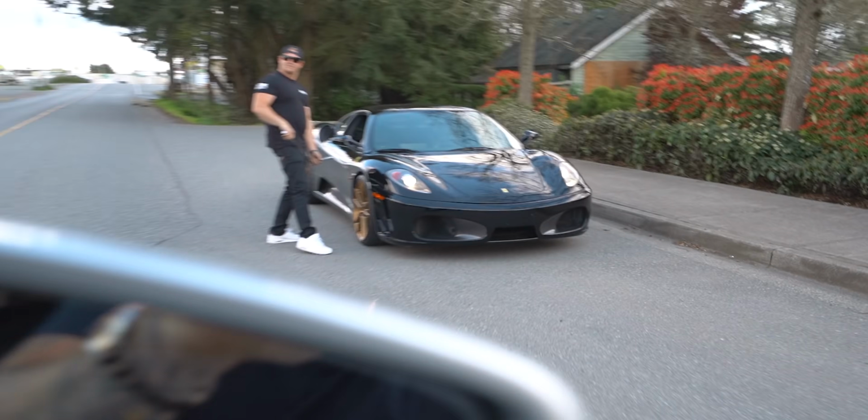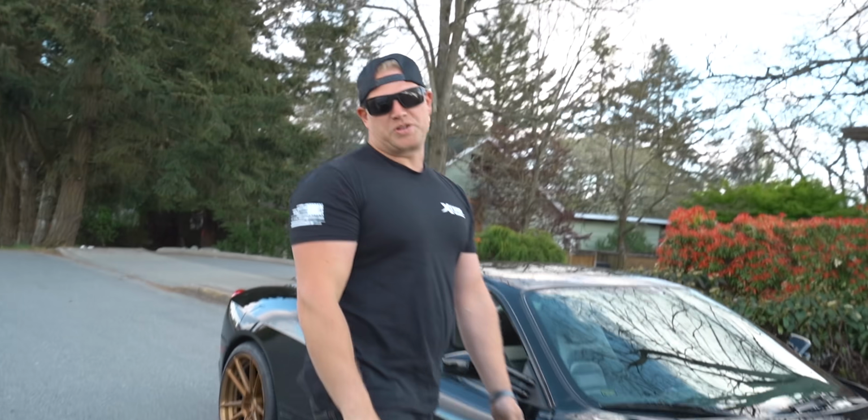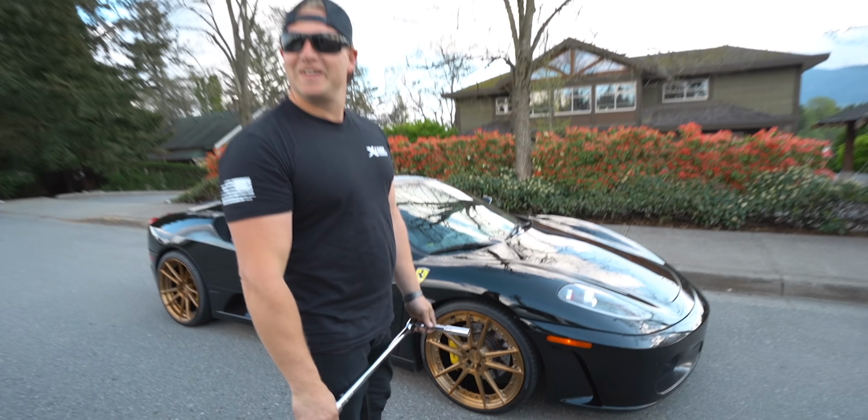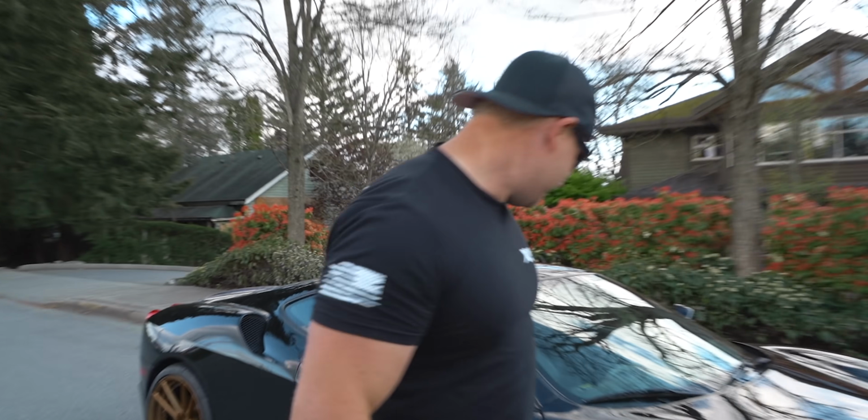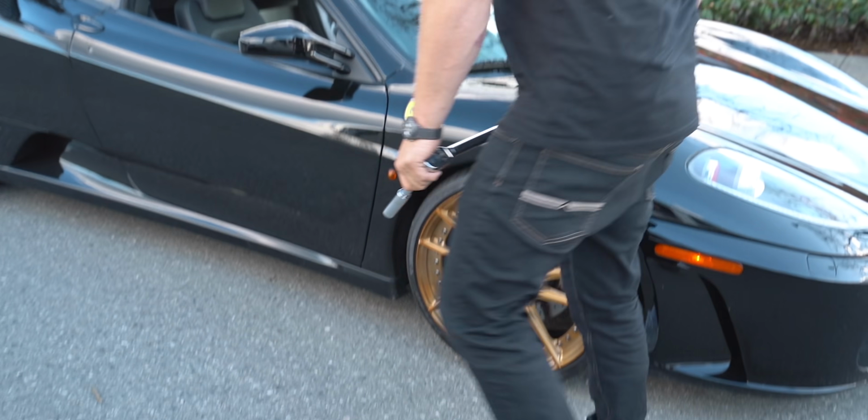What do you do? I don't know. He's got a torque wrench out. We lost him. Hey, you okay? What's wrong? No, just doing a torque. I thought you hit something. No. Dave's not driving. It's actually good you torque them.